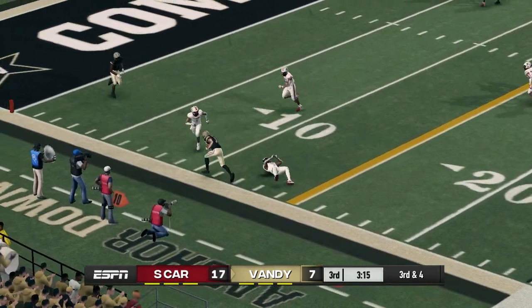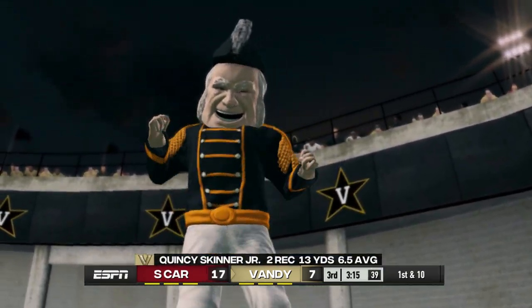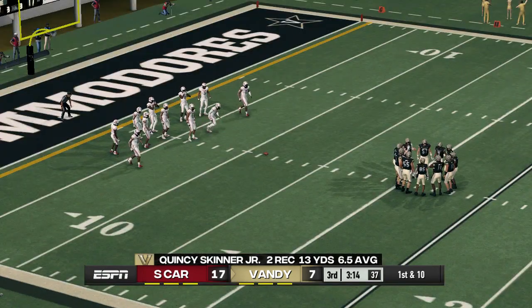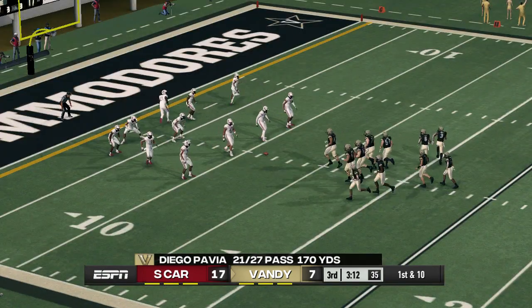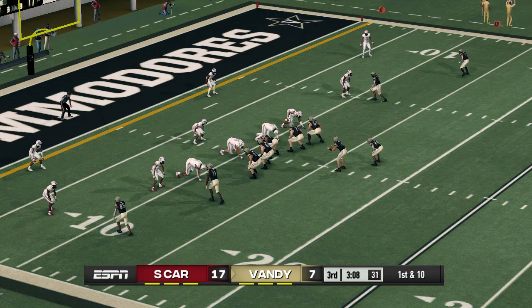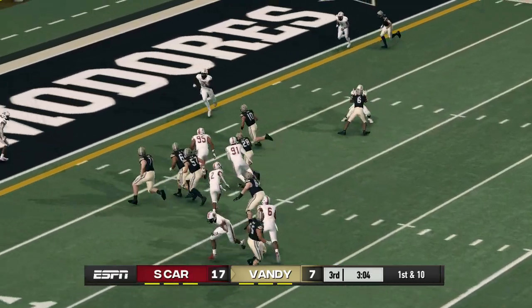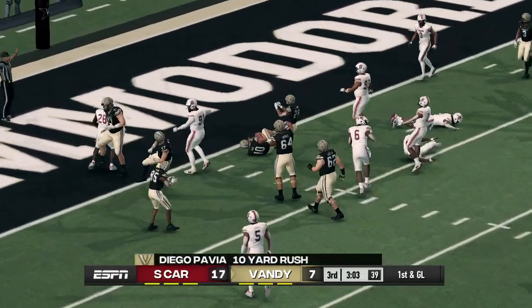Quick strike to the receiver. He's knocked out of bounds at the 11-yard line. And this play is number 8 on the drive. Has some daylight. Paco at the 1 yard line.